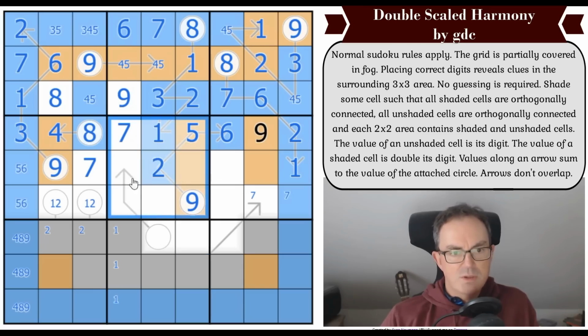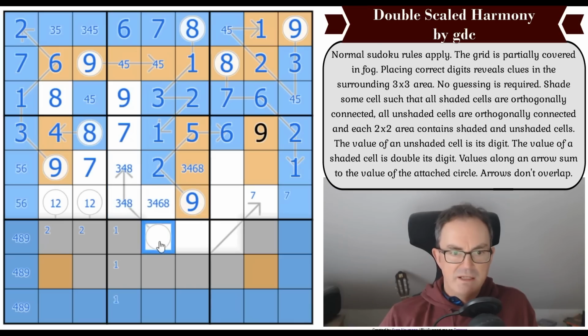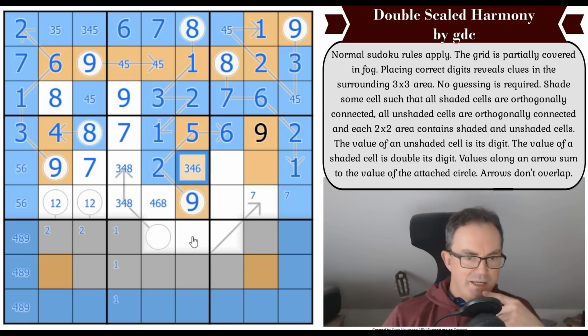Let's have a look at this box. We can at least pencil mark this arrow, can't we? So 3, 4, 6, 8 into those squares. And 6 is not on the arrow there. That can't be a 3, 4 pair adding to 7. But obviously we can adjust that because of Sudoku. But let's just see if there's anything else. That's not 3. That's not 8. Okay. I'm not sure what that means.